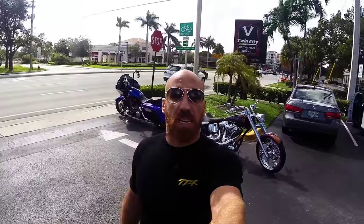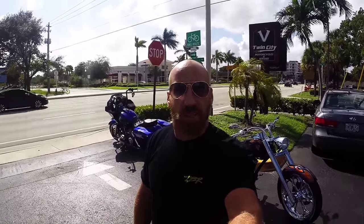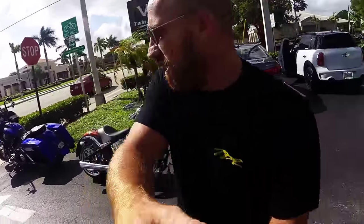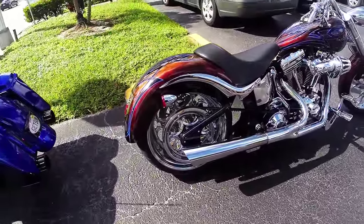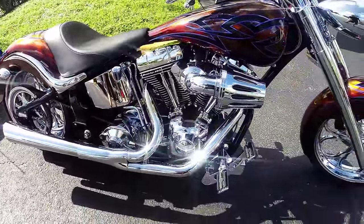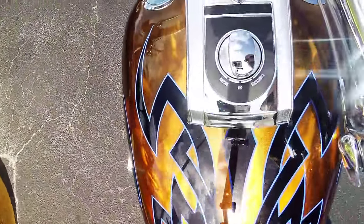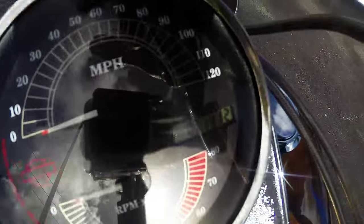It's eBay Jake, and we're outside the world famous V-Twin City in beautiful Fort Lauderdale, Florida. If you've been out there hunting down a super custom softail, if you've been specifically hunting down a Thunder Mountain Firestone, well, check this bad boy out. Thunder Mountain Firestone. Not only is this thing in squeaky clean condition with an awesome paint set, but check this out. Boom!